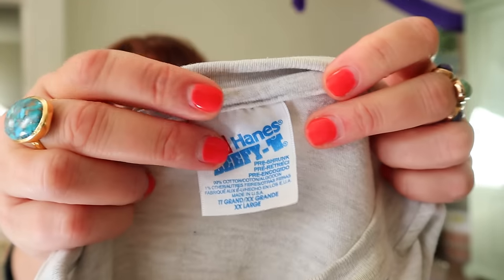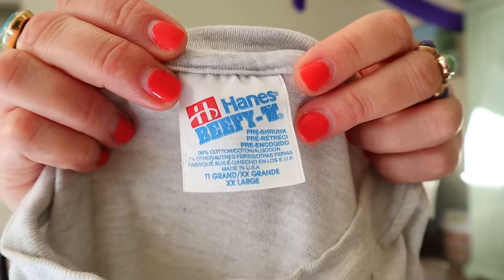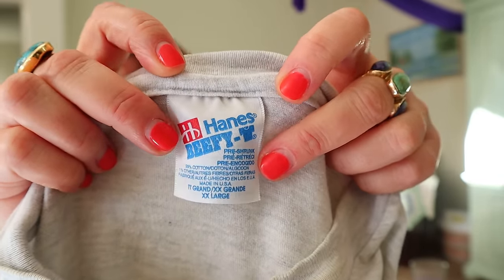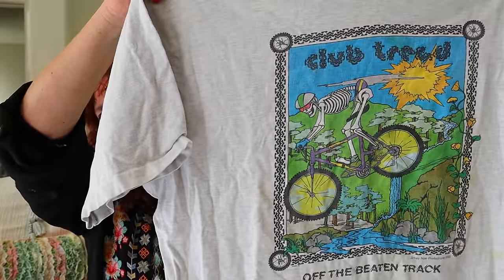This is the Hanes Beefy Tee. I can't remember exactly offhand, but I have it on my phone what year's this tag is. So you can Google this tag with this font, and it'll tell you what years it was made. Now, luckily for me, this graphic says 1992 on it. This is a Club Trees Off the Beaten Track Hey Now Products 1992 t-shirt.